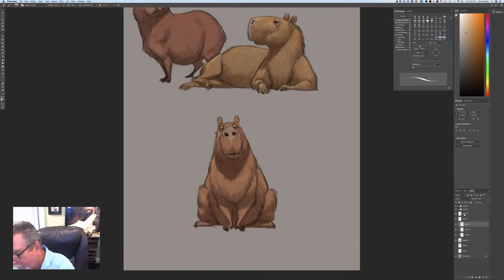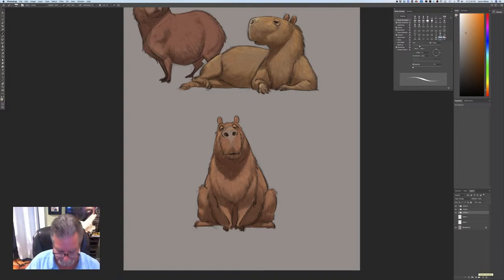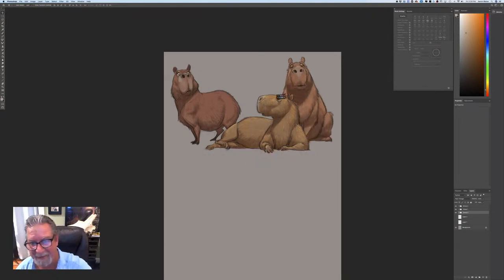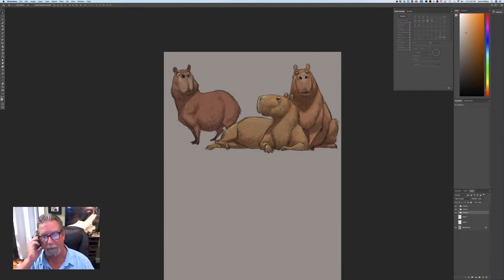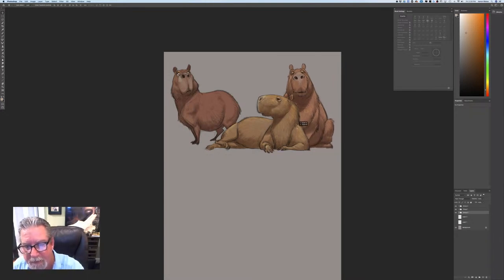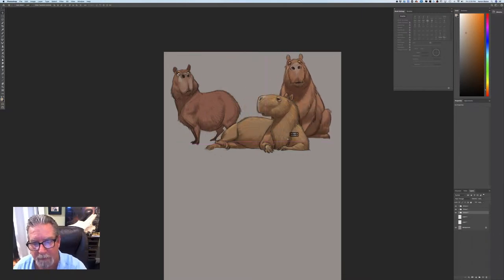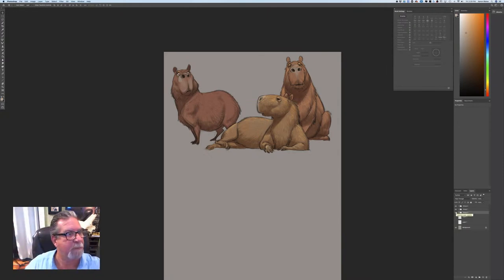For these drawings, is the lighting coming from straight ahead? Yeah, straight up above. Straight up? Straight up. Straight up mountain. Let's see here. Put them over here. Let's shrink them all. Let's do this. I'm going to rotate it.